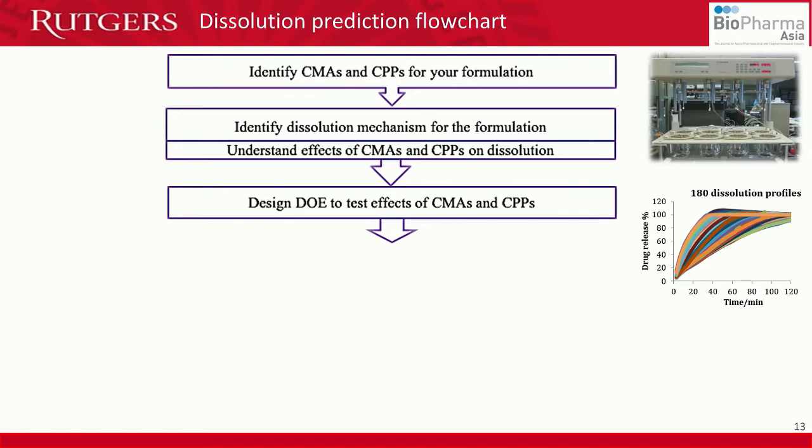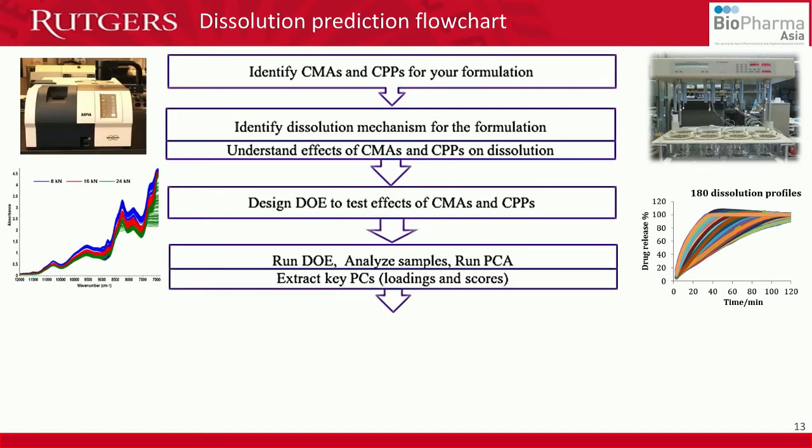Then you go ahead and design a DOE around all these CMAs and CPPs. This is more from the continuous manufacturing standpoint, but you can apply this to a batch approach as well. The next step is to run this DOE, collect the tablet samples that you've obtained at different conditions, then analyze those tablets using NIR spectroscopy, and then run PCA and extract the scores that I spoke about just recently. Those are just to extract the key principal components, and hence you extract the scores. And then go ahead and dissolve those tablets. By doing that, you know the dissolution profile and the NIR for each of those tablets.